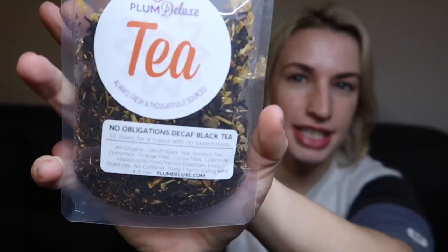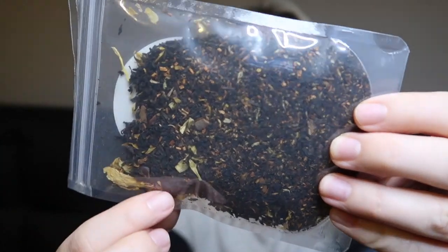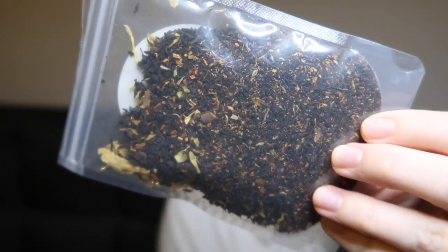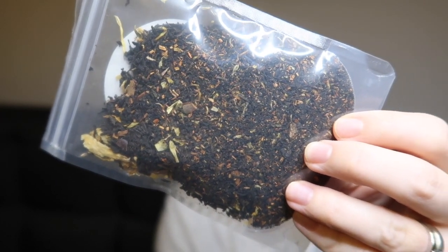I've got a decaf tea as well because I do like to drink tea at night, so I obviously don't want caffeine in there to keep me awake. But this one, you can just see some of the bits and pieces that are in there. This is the No Obligations Decaf Black Tea, which I really like the name of. It says sit down for a cup with no expectations. It's an all organic decaf black tea, rooibos tea, cinnamon, orange peel, cocoa nibs, calendula, hazelnut, almond and vanilla essences, love and gratitude. And this one we steep for 4 to 5 minutes.